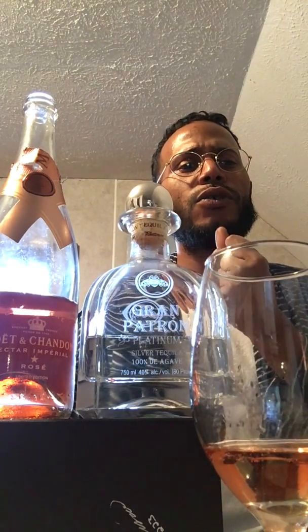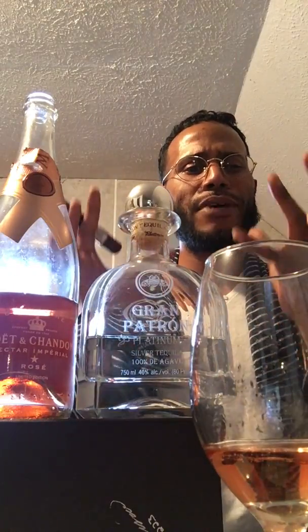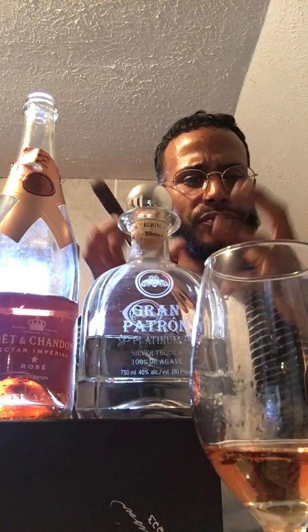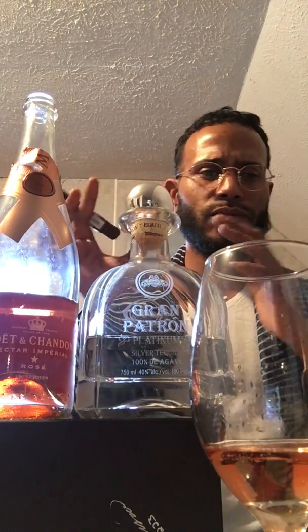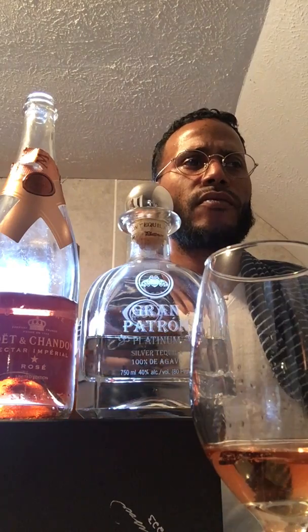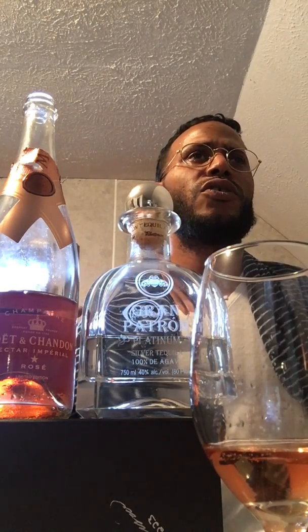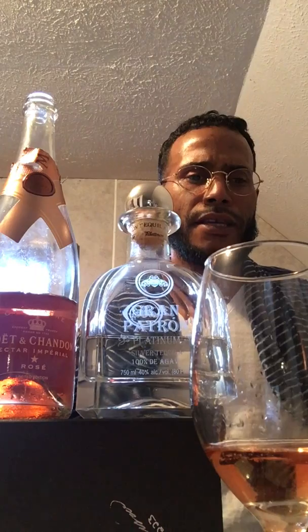So I don't know if that's why the finish stays on so long. That black pepper just lingers on, sticks to the walls and the roof and all the areas of your palate. It lingers on and it sits there. So it's a long finish of black pepper and then the agave.